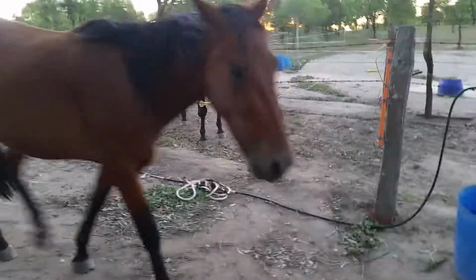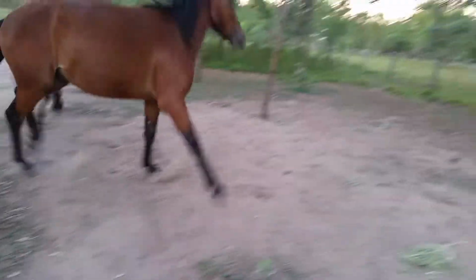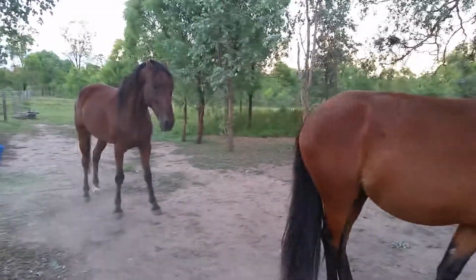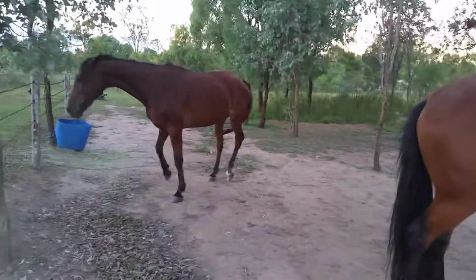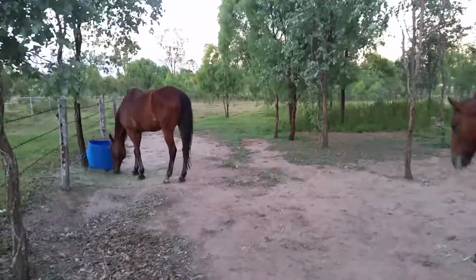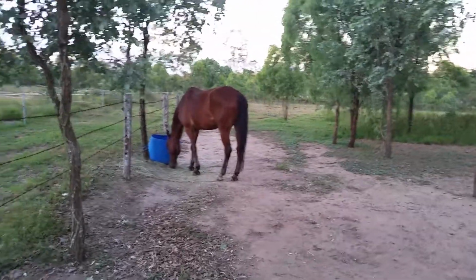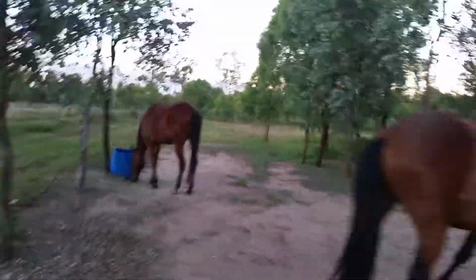So this is Scooby. He is one of my young horses, and he's going to be our initial companion for Boston, to see how he handles having a companion.